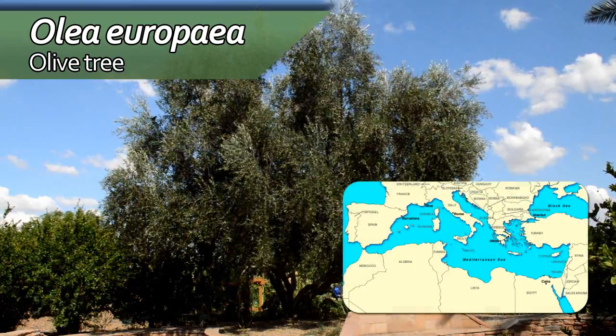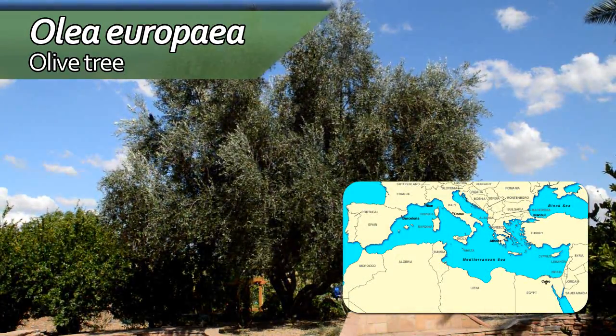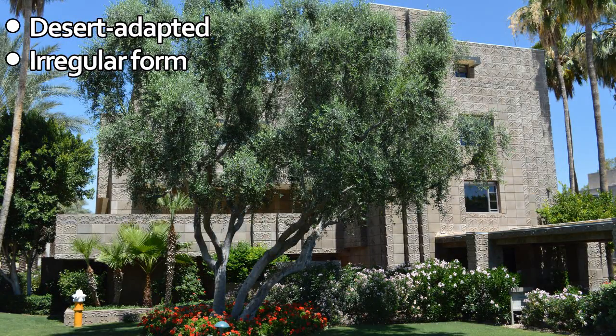In the Mediterranean region, where it is native, some olive tree specimens are many centuries old. Olive trees flourish in our desert climate. They are exceptionally drought tolerant and heat tolerant. The natural form of an olive tree is irregular and spreading like a very large shrub. Don't expect perfect symmetry to naturally occur with an olive tree. Olive trees are naturally asymmetrical and free-spirited.